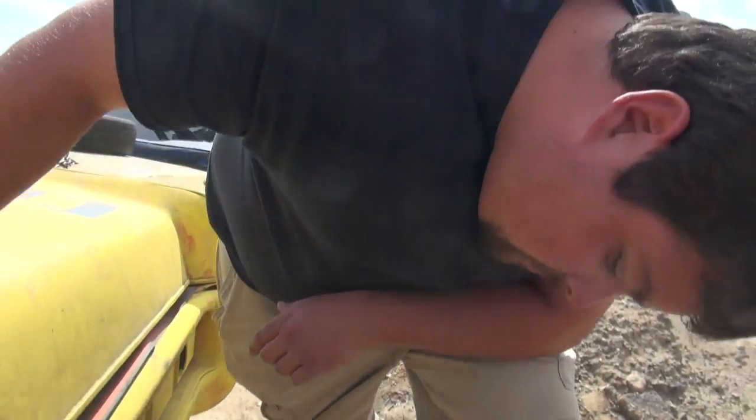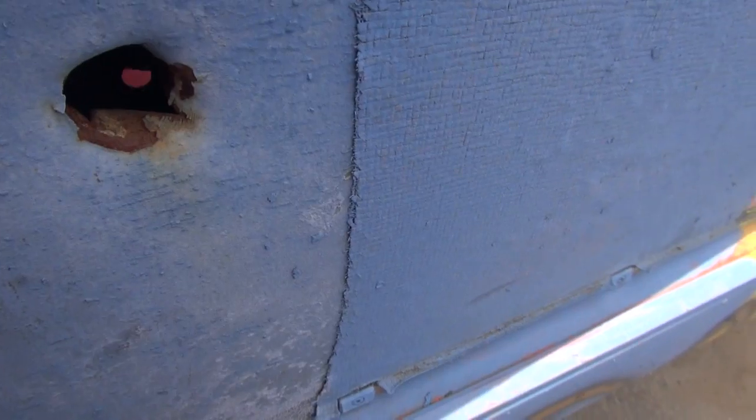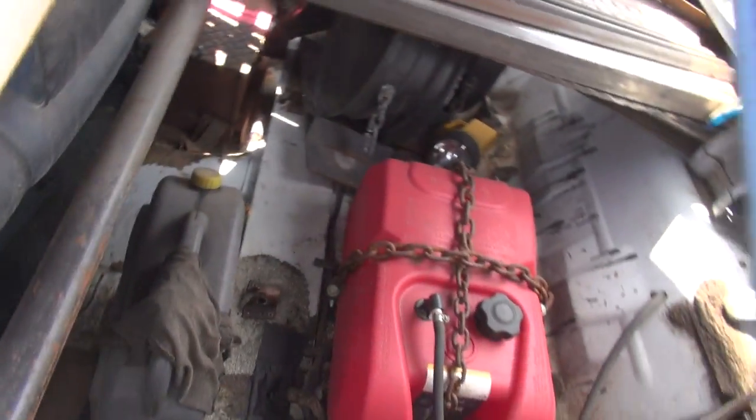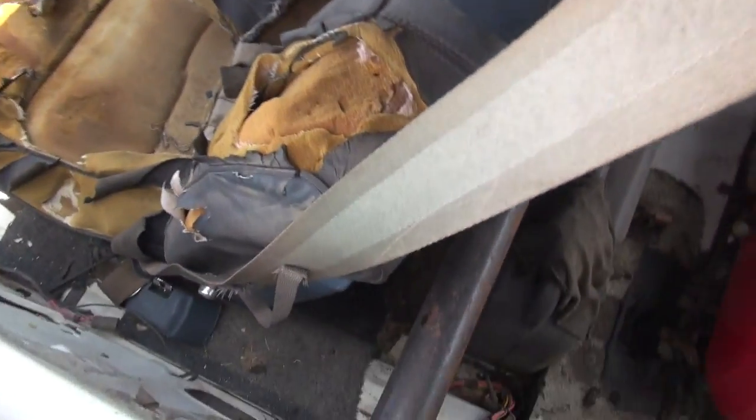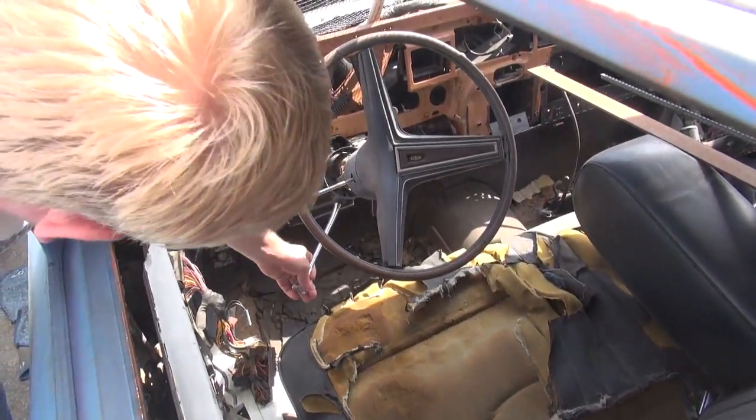Yep. So we just have to do some touch-up work on it. I mean, on this side, on the outside, it's very fixable. It's doable. There's a bullet hole right here. Can't see it, but it's there. But there's one issue inside the car. Your seat is a little busted up here. But what the hell happened there?